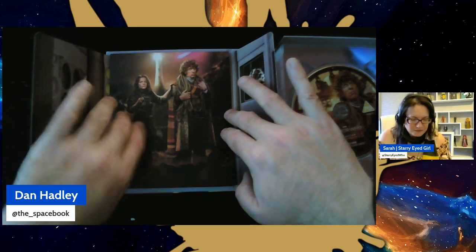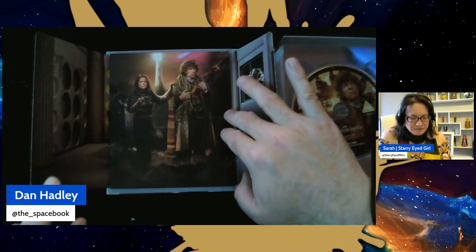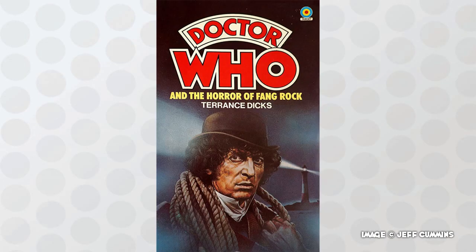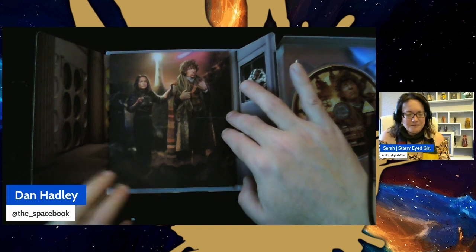Yeah. I've just realised that what Lee's done here is he's taken Jeff Cummings' original Target novelisation illustration from the front cover of Horror of Fang Rock, and he's turned it into sort of a full body, full length picture of the Doctor. He's extended it. Very, very clever.